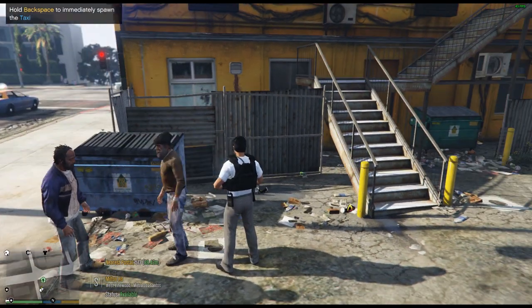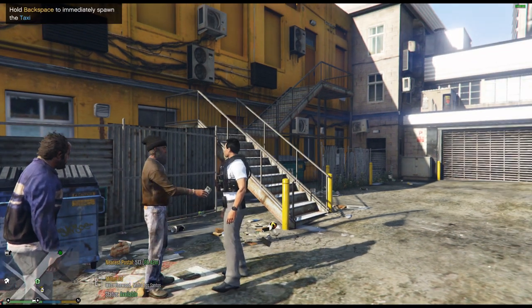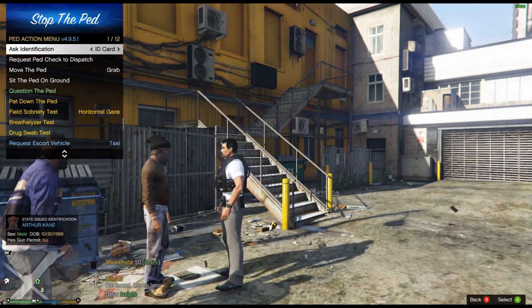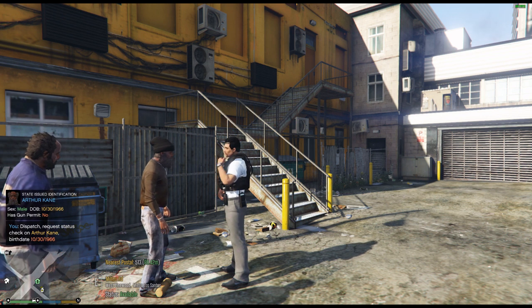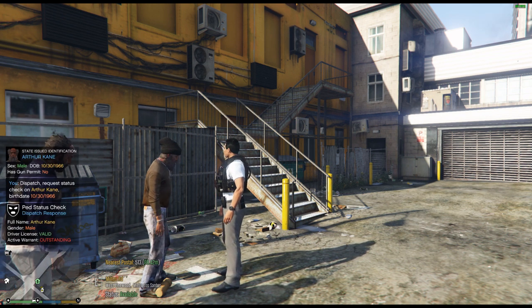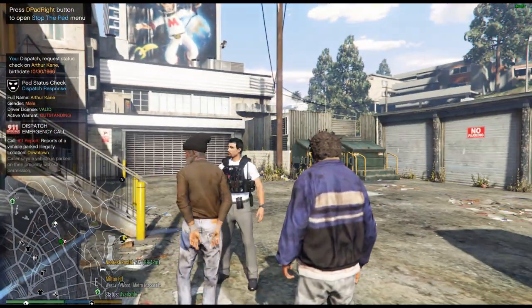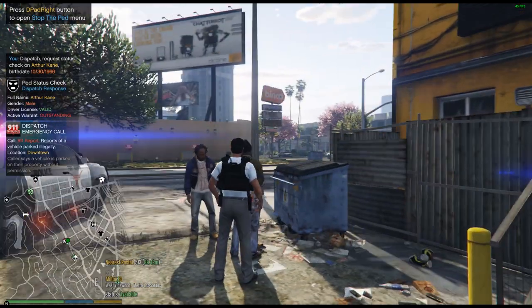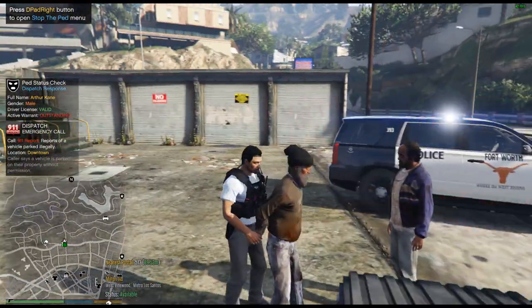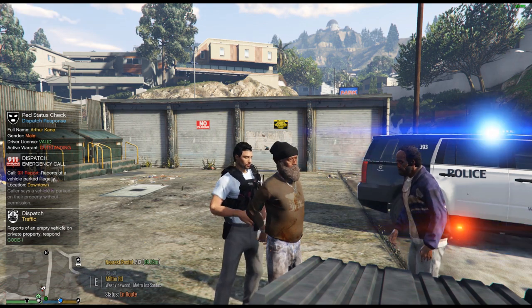All right, sir. Wait one second. You have your ID on you? Can I see some identification, please? Thank you. Request pet check. Ooh. All right, go ahead and turn around, please. You have the right to remain silent. If you don't have an attorney, one will be appointed to you by the state of Texas. Do you understand your rights? I'll take that call.